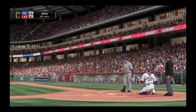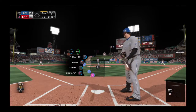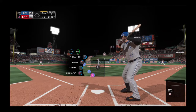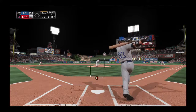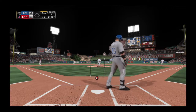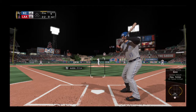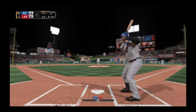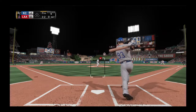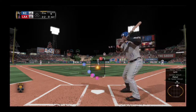And a good take there. Close, but it's 2-2. 94 on the outer edge. You can't help but take that. Chop foul at the plate, and the count holds at 2-2. Rip it up. Still hanging with him. Another good swing to keep it going.